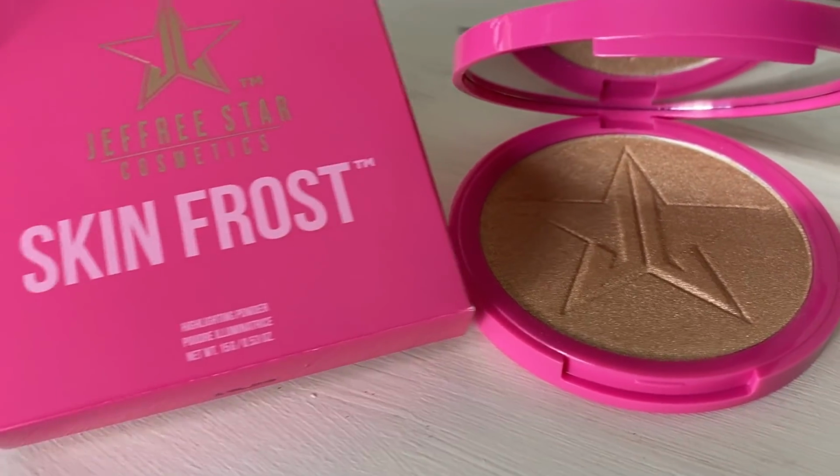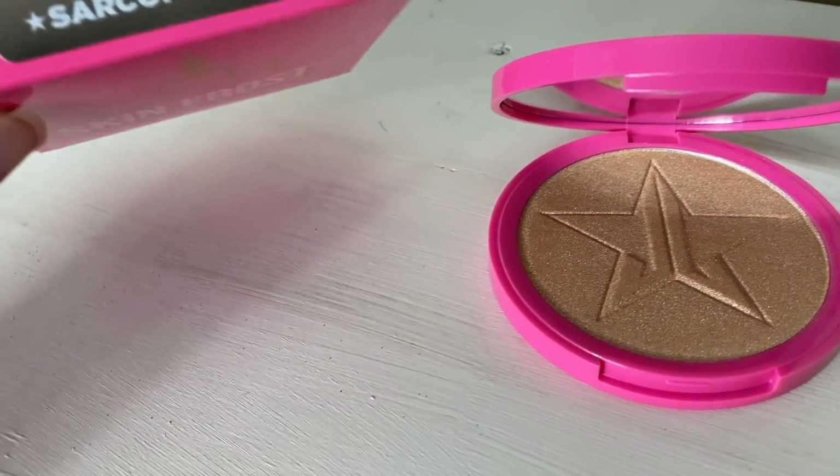Next, I got a Skin Frost. This one is, I don't know if you guys can see it, Skin Frost Highlighting Powder.